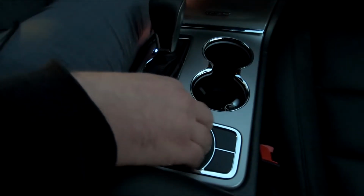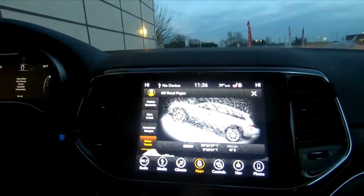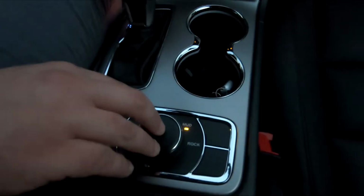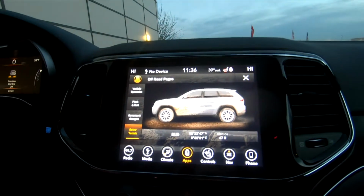And then I have snow mode, which you can set up here as well. It's very simple, and it comes up on the display here to show you what mode you're in, and it comes up on your main radio screen as well. And then we have the mud section. This is really good, and if you guys do own a Jeep, this is exactly how your Jeep should look, covered in mud. It's great.